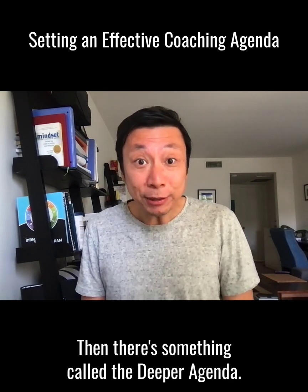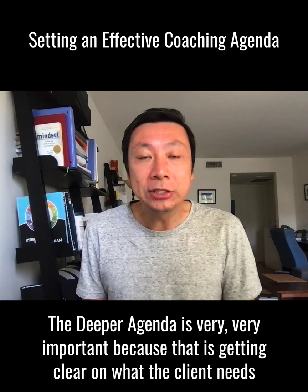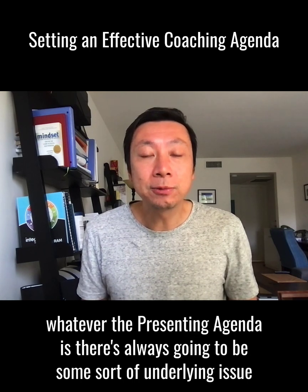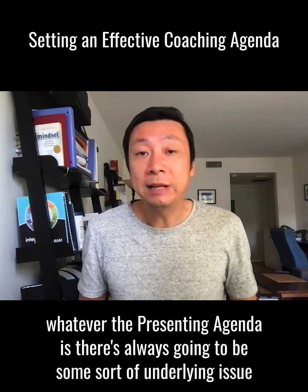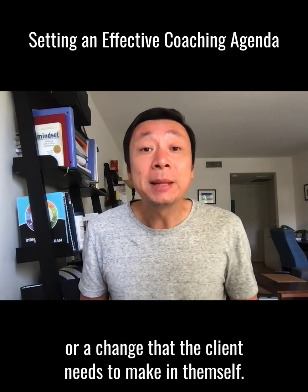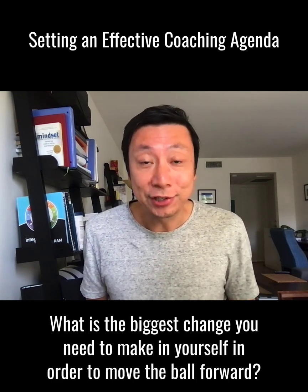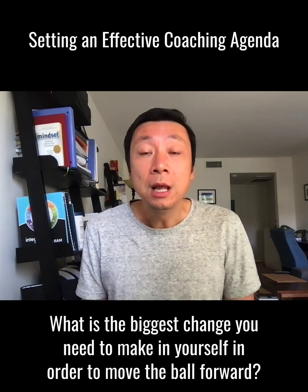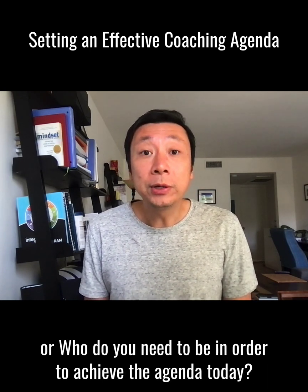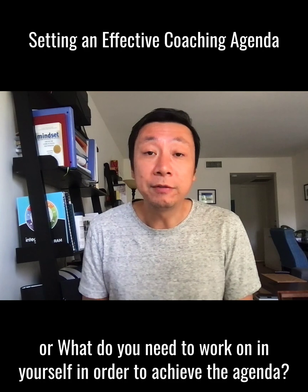Then there's something called the deeper agenda. The deeper agenda is very important because that is getting clear on what the client needs to address in themselves in order to move forward, in order to address whatever the presenting agenda is. There's always going to be some sort of underlying issue or a change that the client needs to make in themselves. So to get clear on the deeper agenda, I usually ask questions like, what is the biggest change you need to make in yourself in order to move the ball forward? Or what is it that we really need to address? Or what is it that you really need to address in order to move this forward? Or who do you need to be in order to achieve the agenda today? Or what do you need to work on in yourself in order to achieve the agenda?